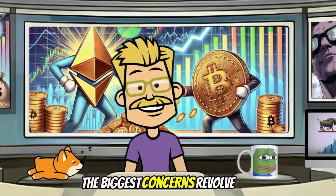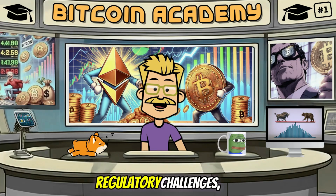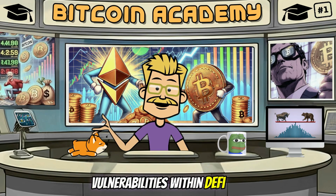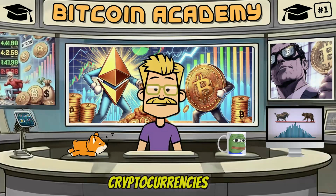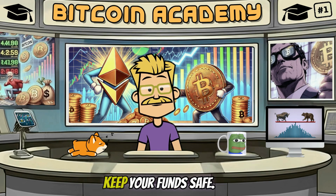The biggest concerns revolve around maintaining the 1-1 peg, the lack of full audits, regulatory challenges, liquidity risks, and vulnerabilities within DeFi applications. And now you understand why educating yourself is the number one most important thing in the world of cryptocurrencies. The more you know, the better action you can take to keep your funds safe.